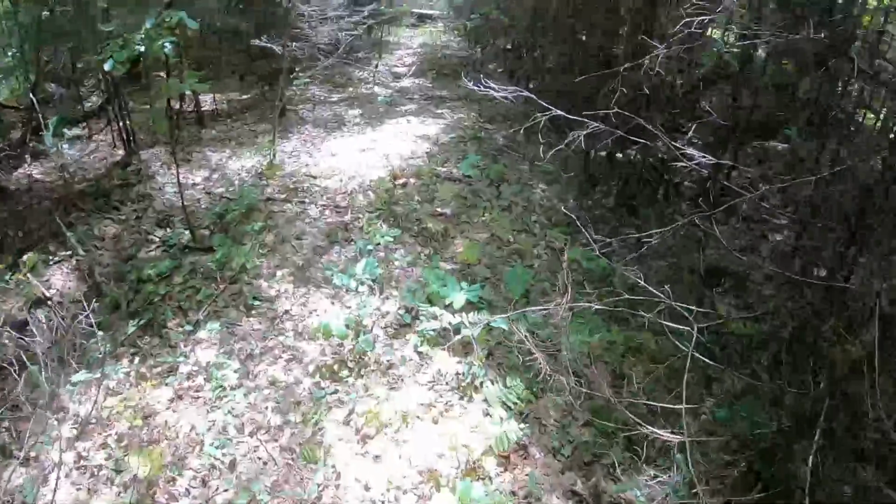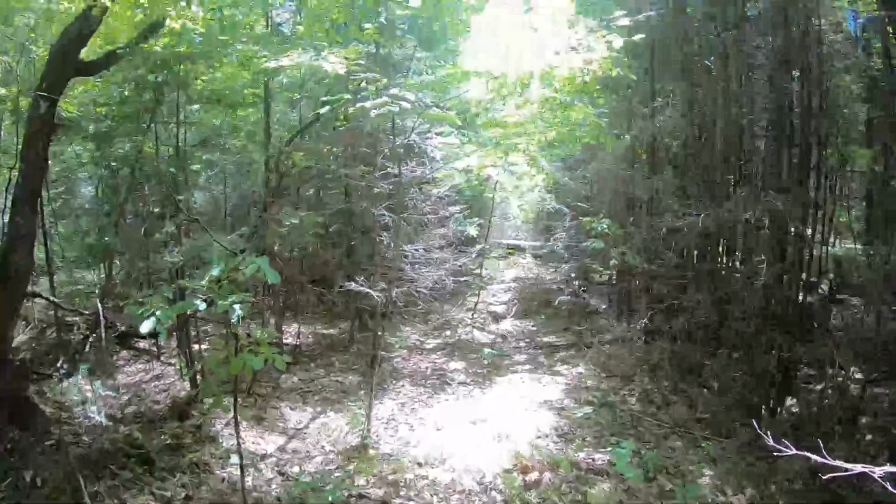And we came across another one and he pointed it out. He goes, well, look at that big bugger there. And he walked over and stomped on it. Well, guess what? I don't hike with that guy anymore.